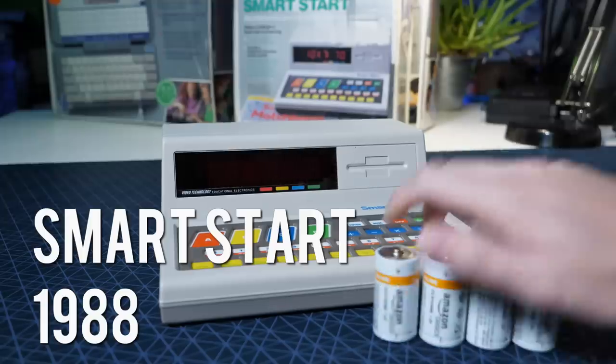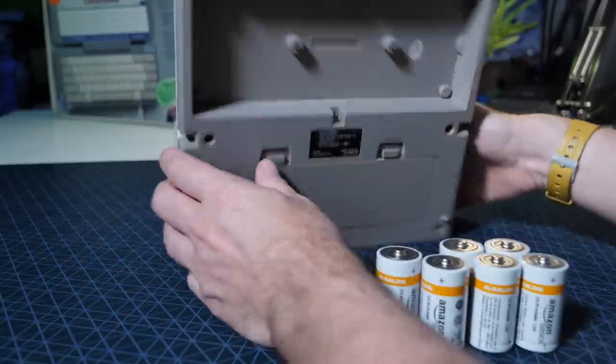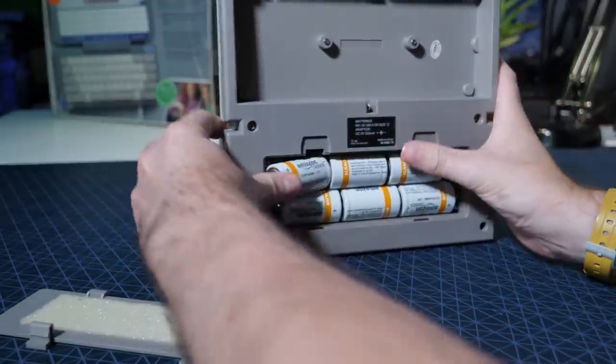Ah, batteries. The further you go back in time, the bigger they were and the more you needed. Just like punks.